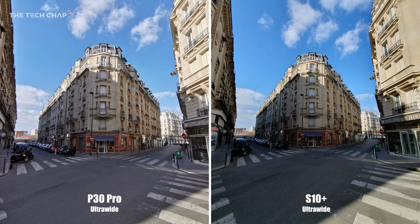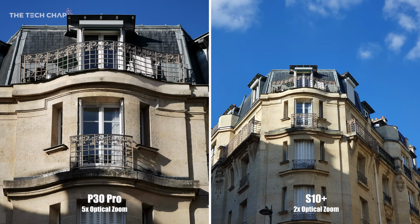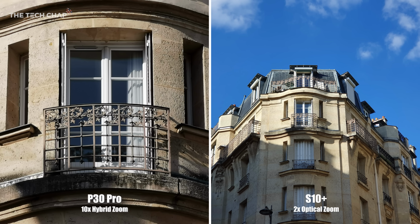Let's move on to another example, again starting with the ultra-wide lens. Even though they both have f2.2 apertures, the P30 Pro's is a fair bit brighter. Moving up to the wide lens, they both look really good, although again you can see a difference in the color temperatures between them. The stone building on the S10 definitely has slightly warmer hues to it. Then we've got the 5x optical on the P30 and the 2x optical on the S10. As I say, the S10 maxes out there, whereas we can then go to a 10x hybrid on the P30 Pro.